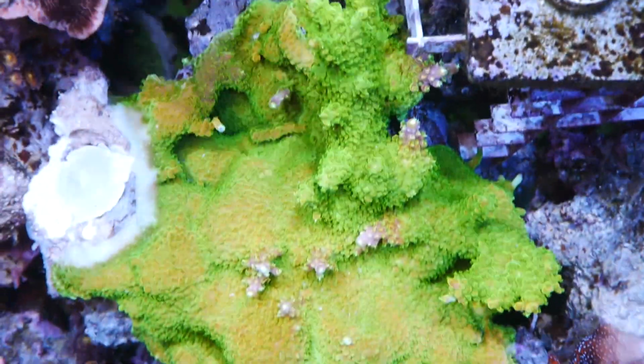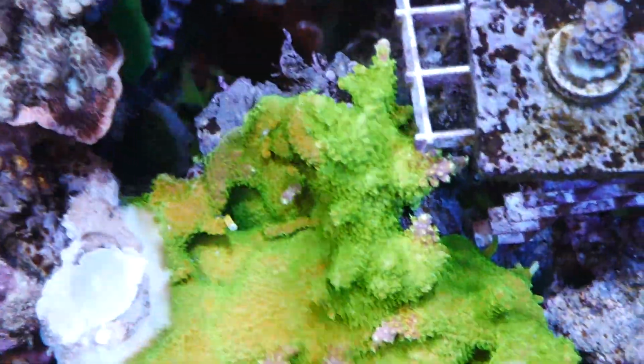So here's a rainbow loom. He's coloring up really nicely, and yeah, you can see, very nice growth tips.